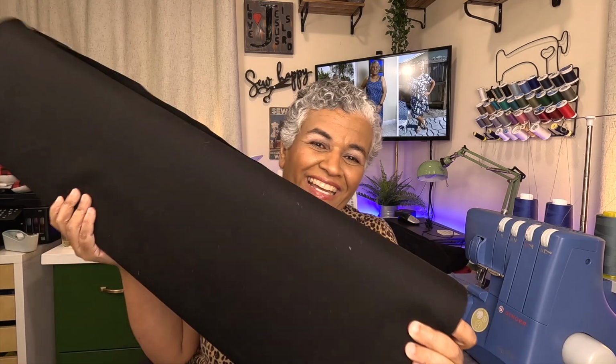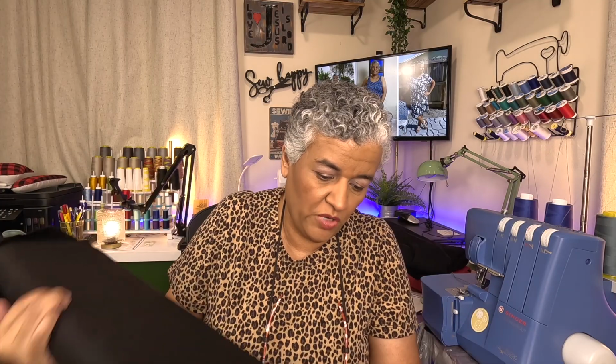And I'm gonna show you the color. Also in black. I don't know what happened to me. I went very, very dark. I got the black Ponte. This was 5 yards of this Ponte here.